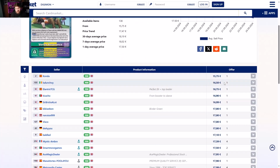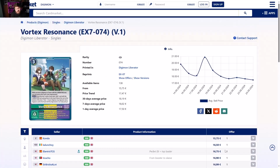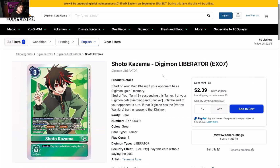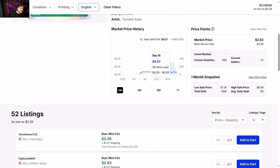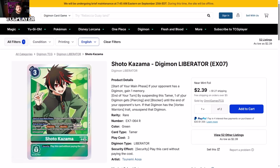We got 17 euros basically, and then it goes up to 18 pretty quickly. Shoto down to $3. No surprise. I was kind of expecting it to hold a little bit stronger, kind of like Cool Boys and stuff like that, but I know there is an alternate art for this, so that is just what's making this a little bit cheaper.